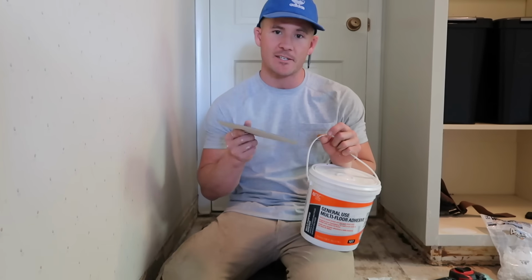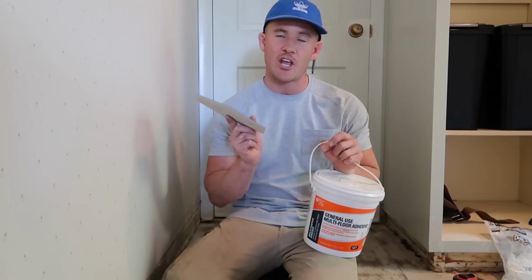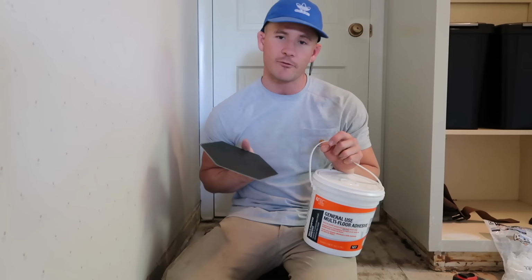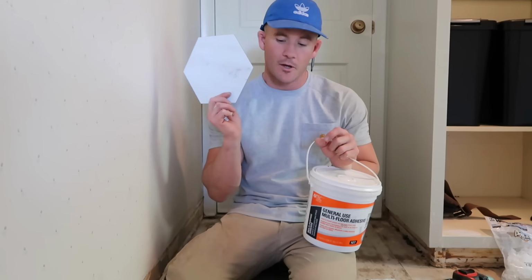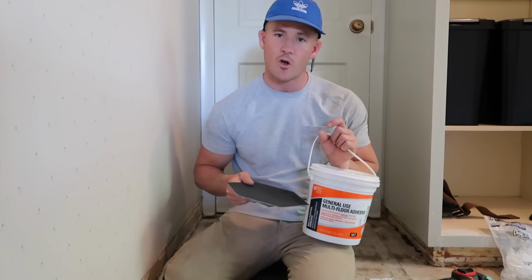I did this in my basement. You cannot even tell that they're not tiles. I have challenged everyone to tell me what kind of flooring it is, and everyone agrees, oh my gosh, that's tile. It's not, it's vinyl. But I use this multi-purpose adhesive because this seriously is the strongest glue.